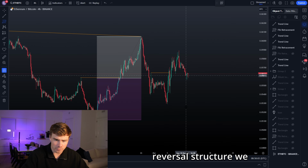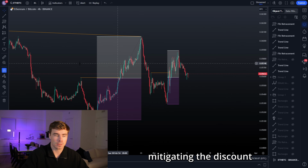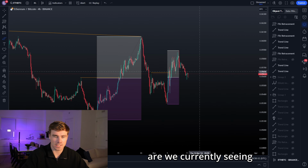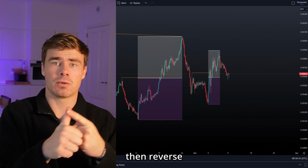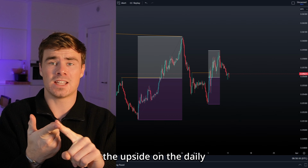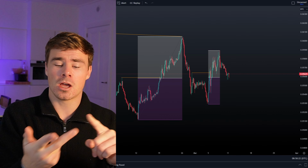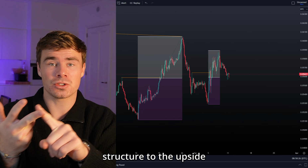Now after the third reversal structure, we can see that we are once again mitigating the discount area over here. Now, what we are currently seeing is that on the 3-day time frame, we sweep high time frame liquidity and then reverse structure to the upside. On the daily time frame, we mitigate the discount, we reverse structure to the upside. On the 4-hourly time frame, we mitigate the discount, we reverse structure to the upside.